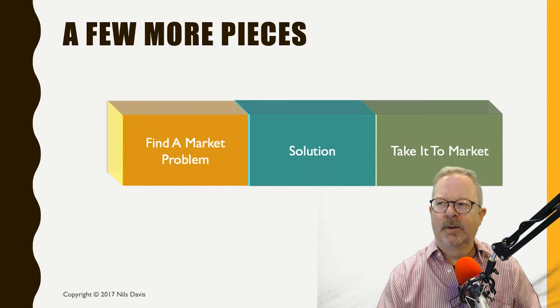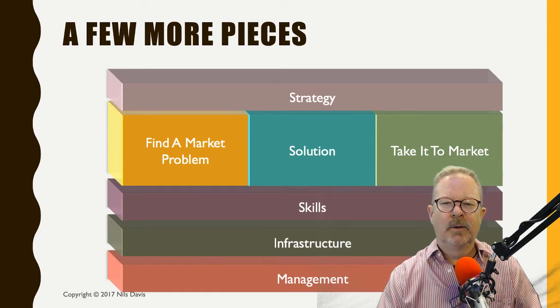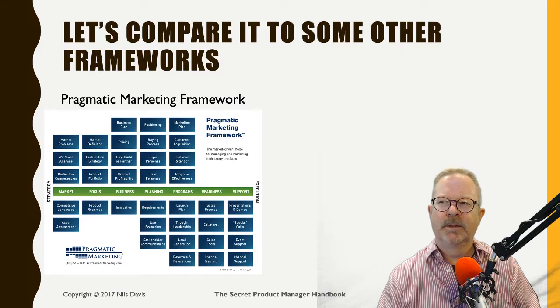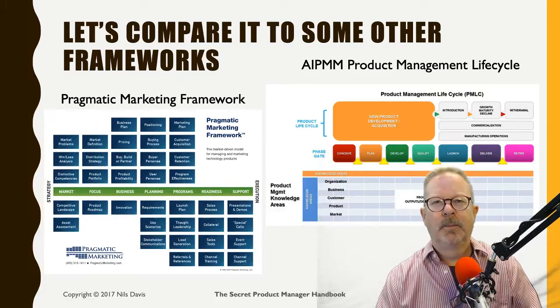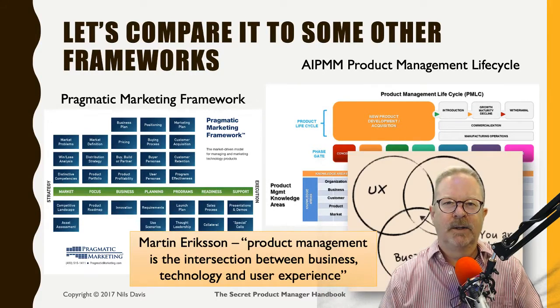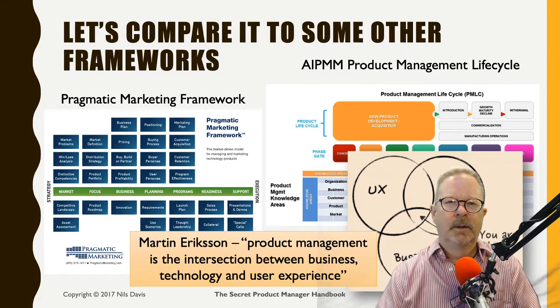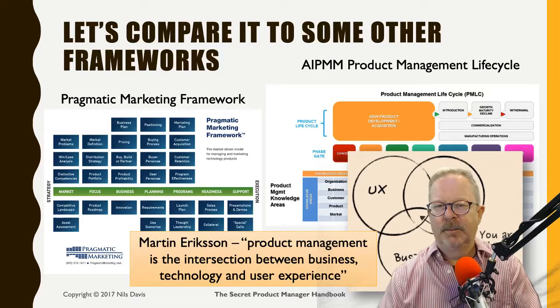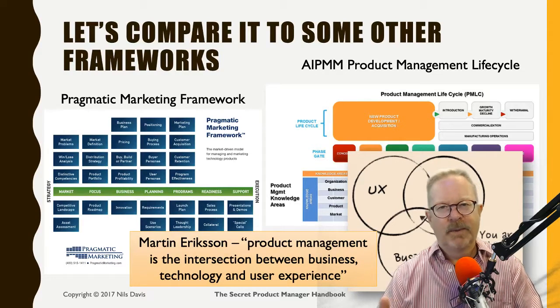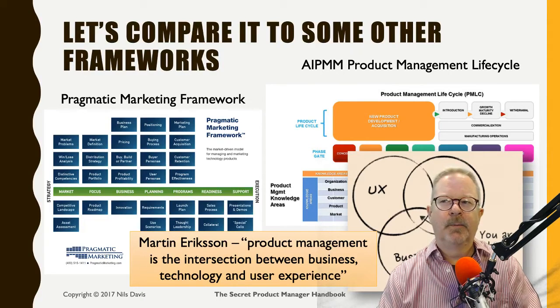So let me go ahead and talk about that. Let's take a look at some other frameworks. One of them is the Pragmatic Marketing Framework. One of them is the AIPMM Product Management Lifecycle Framework. And then Martin Eriksson did this nice little Venn diagram that talks about product management as the intersection between user experience, technology, and business. Let's drill down a little bit into these and talk about the salient points, the strengths, and potentially some of the weaknesses.